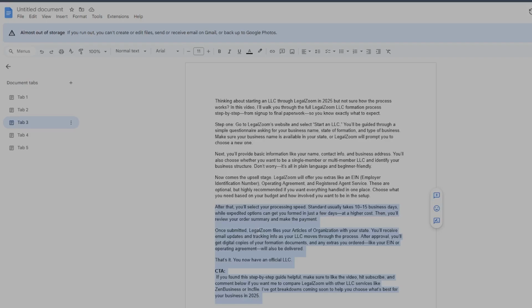Now comes the upsell stage. LegalZoom will offer you extras like an EIN, operating agreement, and registered agent service. These are optional but highly recommended if you want everything handled in one place. Choose what you need based on your budget and how involved you want to be in the setup.